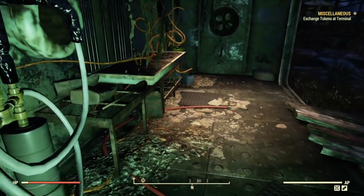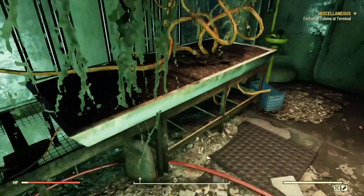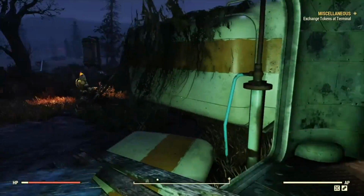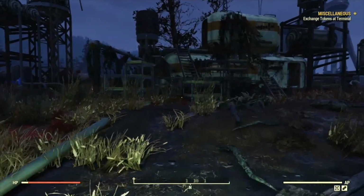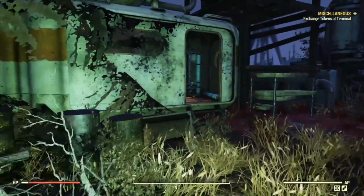And again some more fertilizer. There is a lot of fertilizer at this location. Okay, that's that bit covered. We have these stacked trailers over here. So we start at the bottom.